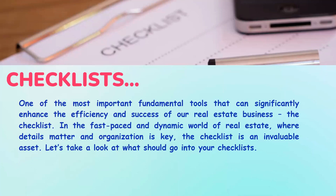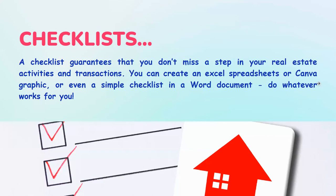The checklists, this is a fundamental tool that keeps you on track. And the sooner you get checklists going, the easier it will be for you for each transaction. You won't be racking your brain. You create those email templates, you include sending that email in your checklist, and it's just going to make everything so much easier for you. You're going to be more efficient, and it's going to keep you more organized. So let's take a quick look at what should go into your checklists.